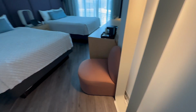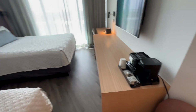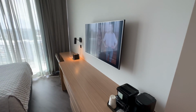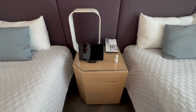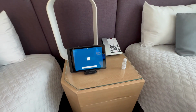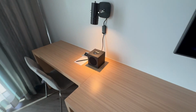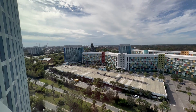Had some cool light fixtures, making everything feel kind of futuristic. They were kind of going for a futuristic vibe here. Nothing futuristic about the coffee maker though. Nice big TV. And then they do have an iPad that can control a lot of the stuff around the room. So a little gimmicky, but kind of fun and cool. Nice little desk here to work at. And then I had a great view of Volcano Bay and Cabana Bay.